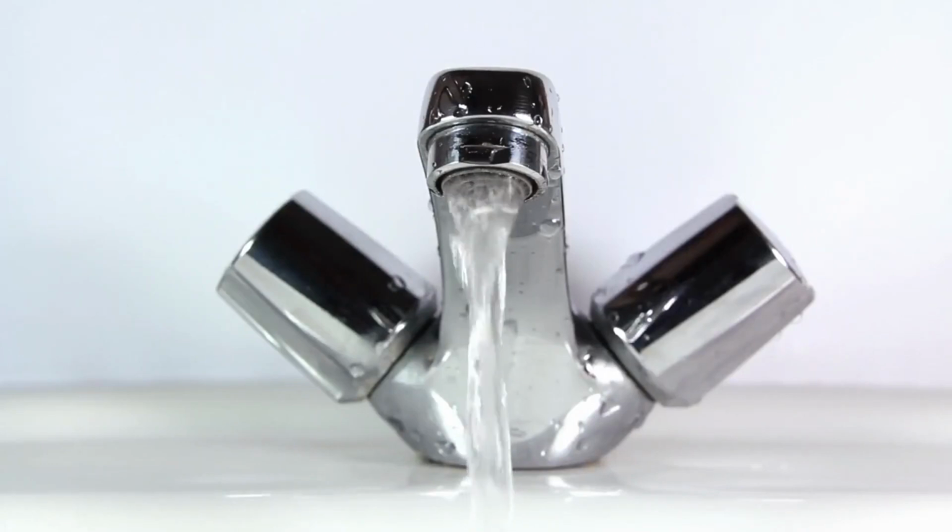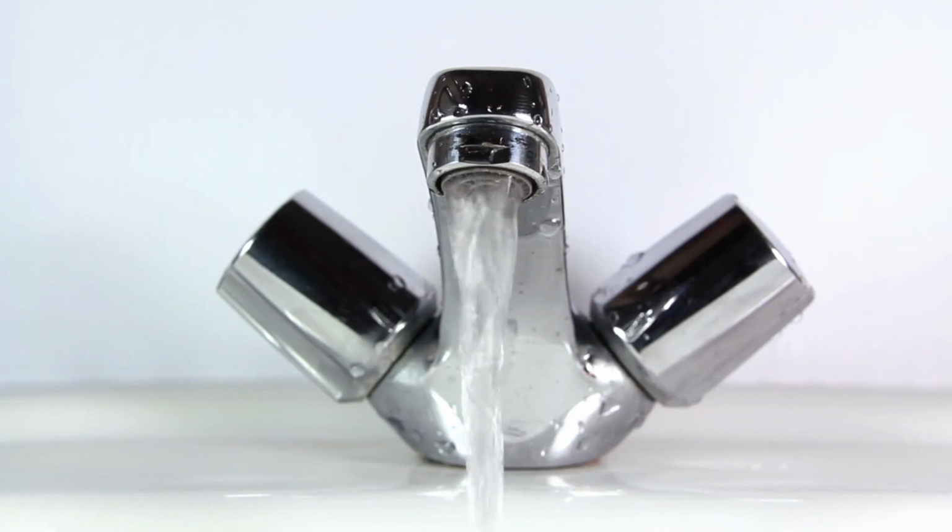Check water heater for leaks. Protect your home from potential water damage by routinely checking your water heater for leaks. Detecting leaks early prevents major issues and costly repairs, maintaining the integrity of your property and avoiding potential structural damage.